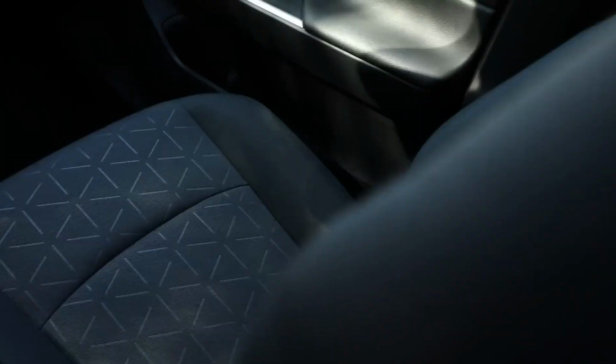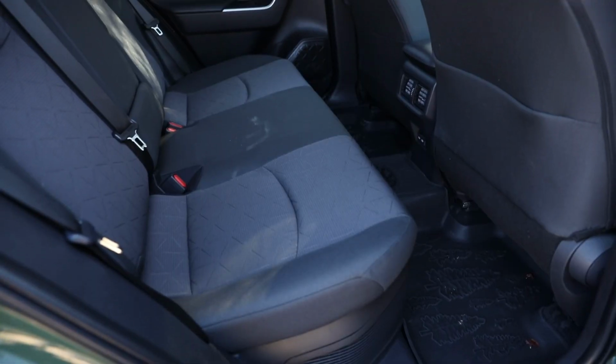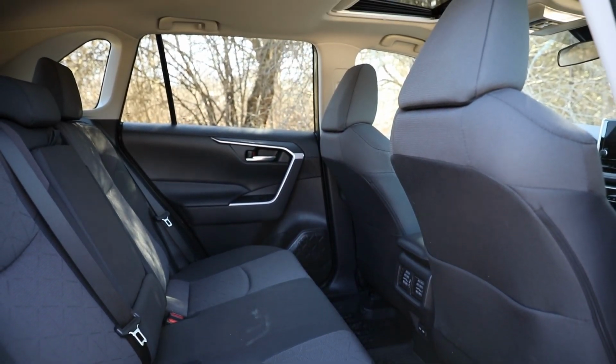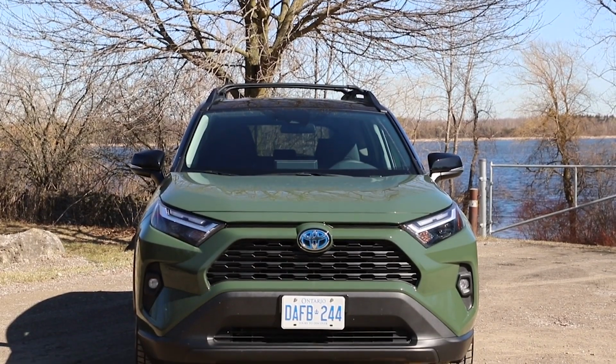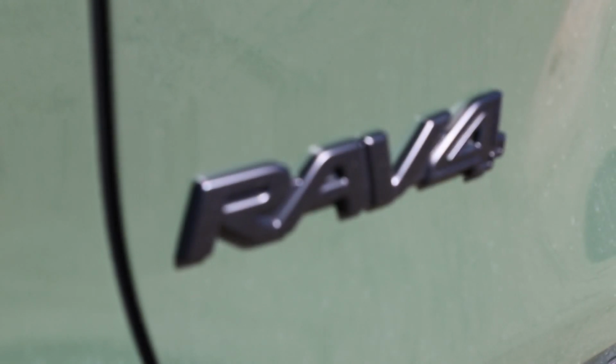Nothing gets a mark for being not functional. Everything absolutely works. Even these cloth seats are super duper comfortable. And there's a cool pattern on them. I know you shouldn't use that as a buying factor, but I think Toyota realizes the RAV4 can be a little vanilla, so they're just trying to add little bits of sprinkles to the RAV4 in different trims, whether it's gasoline, hybrid, or plug-in hybrid, to help it be less boring. And I think it's working.